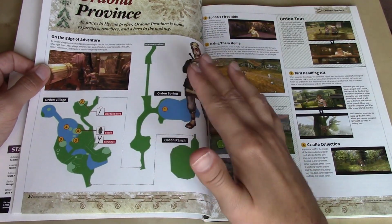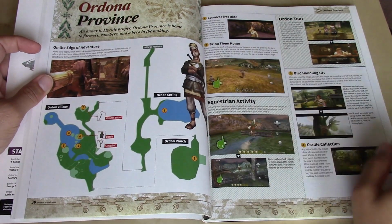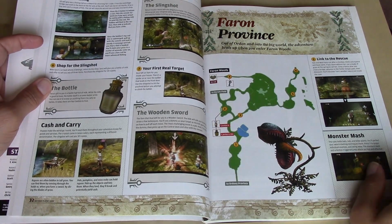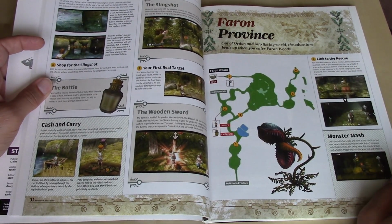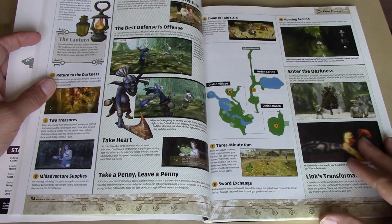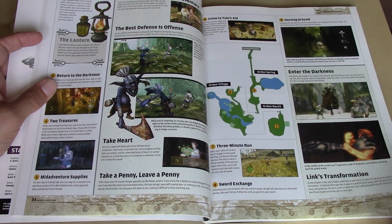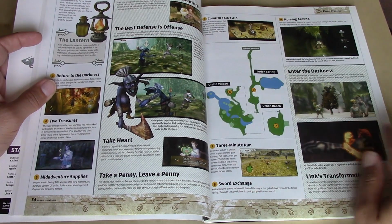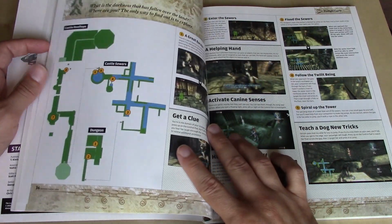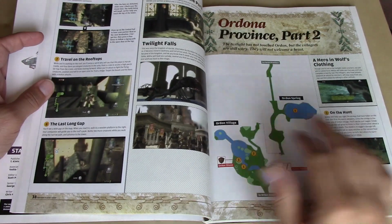So we've got Ordona Province here, got some overview maps, kind of an activity list of things that you'll do in the area. Move on to the next province. It's nice to have the overview map here, even though you had it on screen, a little bit bigger here. And the points of interest, of course, are numbered, and then you can read the corresponding blurb about it and see the pictures. Twilight Castle.